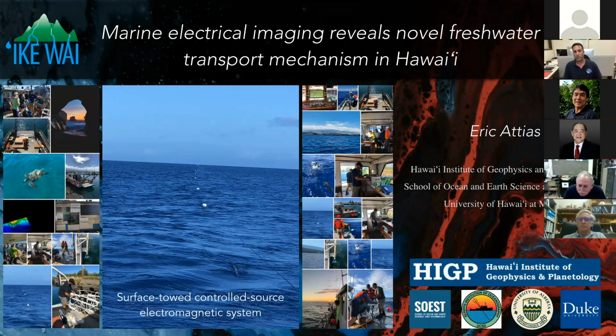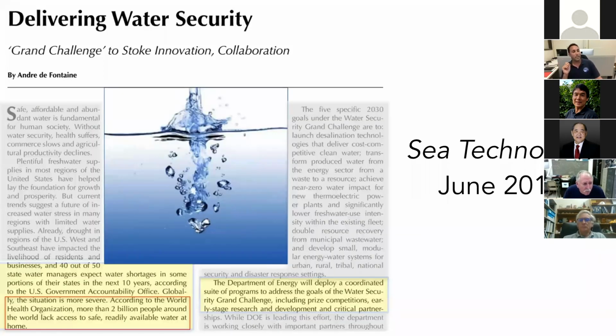I'd like to start with an industry article that I recently stumbled upon, where they state that the World Health Organization is predicting that in the next 10 years, there are going to be 2 million people that will not have access to clean fresh water. And therefore, the article continues and says that the Department of Energy is deploying a suite of programs to finance different kinds of research that will address this issue. And some of it will be supporting offshore freshwater research.